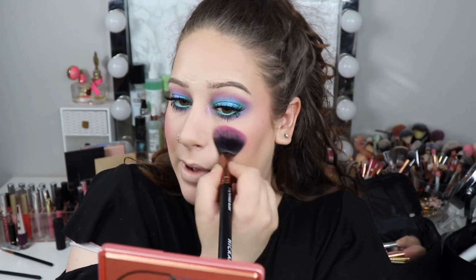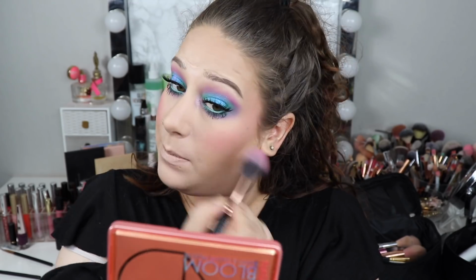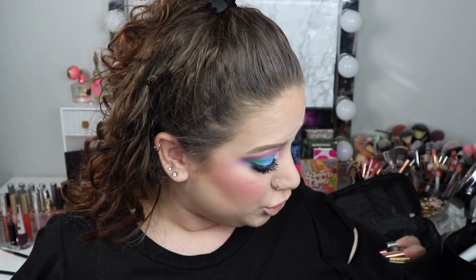So talking about the Natasha Denona Bloom Palette, I have to say that I absolutely adore this blush palette. Now you can see that I look very clown-like because I have a lot of blush on, but I do like blush and I do tone it down later on. So we're gonna dip into the glow powder right now, and I usually just apply it with some form of stiffer brush. I use this every single day for my everyday life, so I love it.